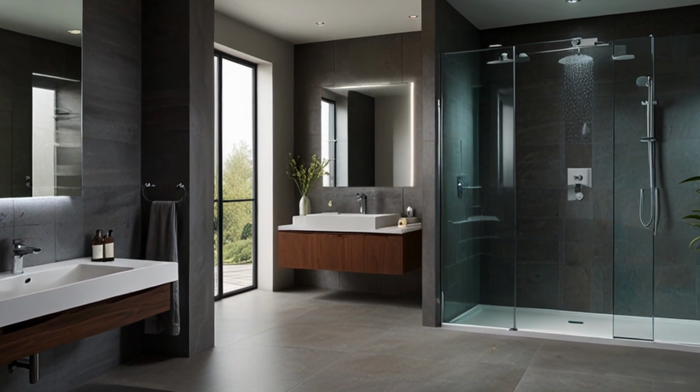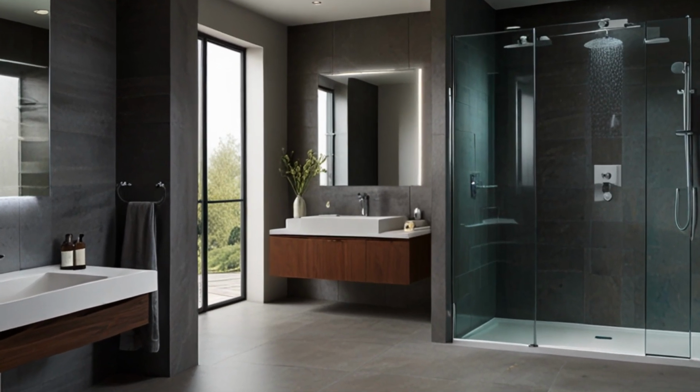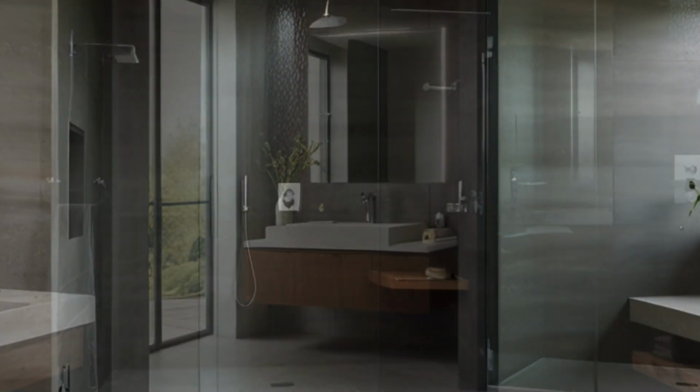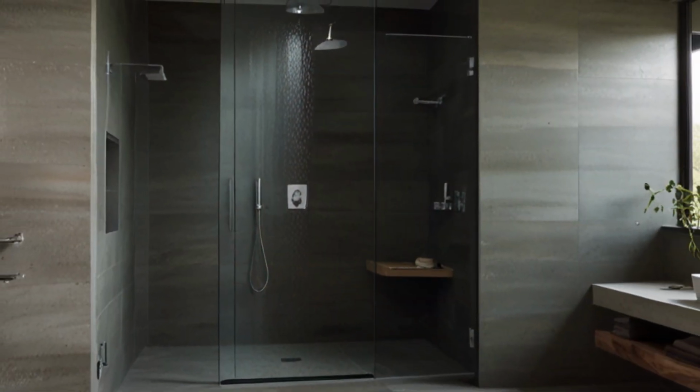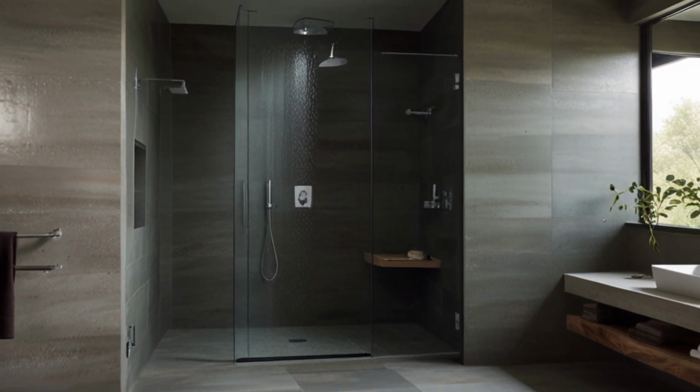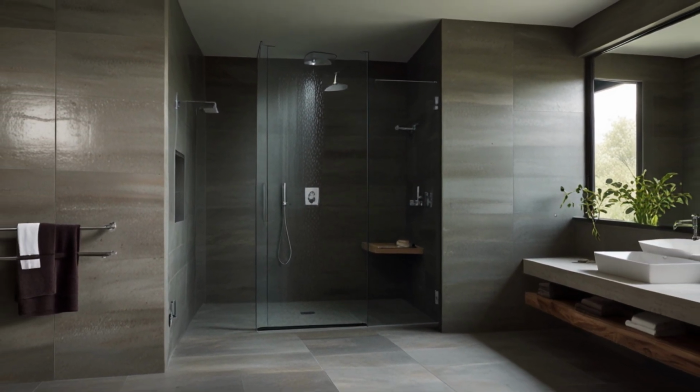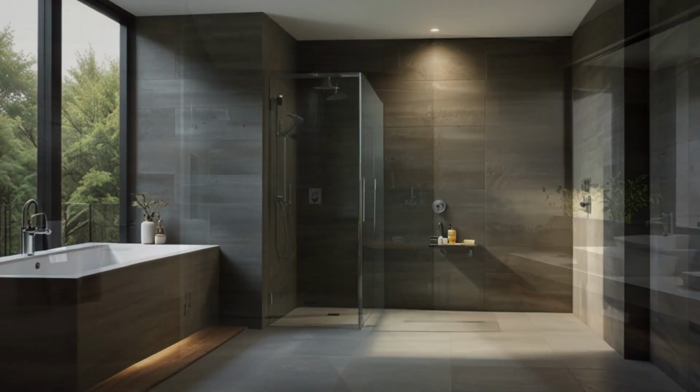Featured design styles. Minimalist modern bathroom. Scandinavian-inspired clean lines. Luxury spa-inspired shower spaces. Urban contemporary bathrooms. Natural modern with stone, wood, and greenery. Modern features to inspire you.